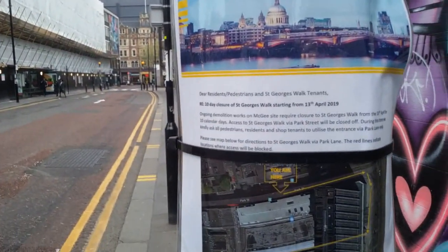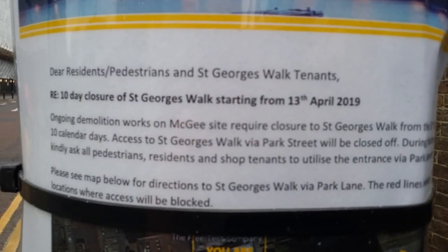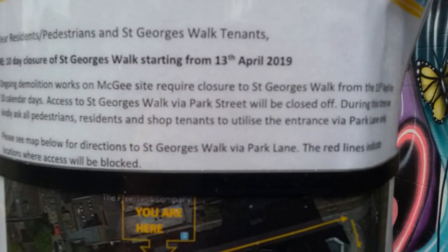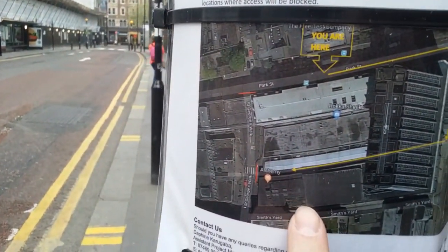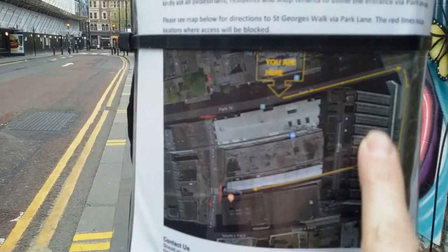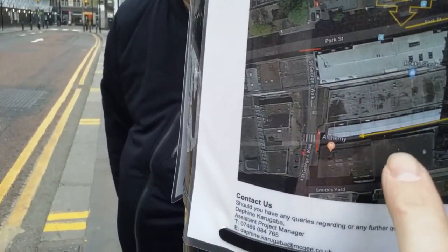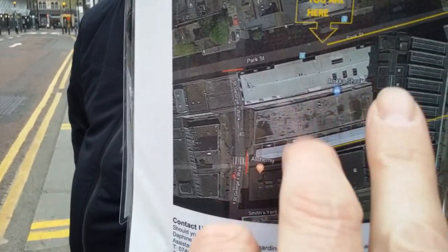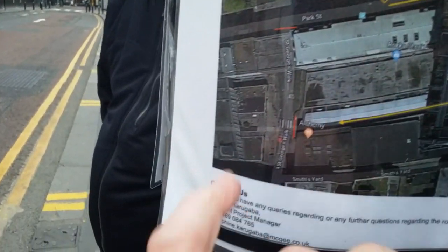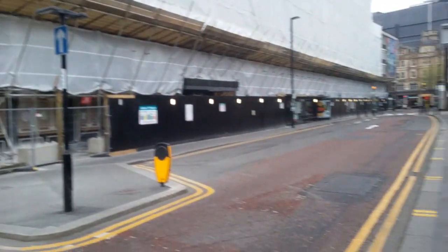There's something here on it. If you want to read this, you can pause it. Yeah, that's an aerial view. That's George's house there. I think that's building B. That's staying. This part here is staying. That's the shopping precinct, but this part of it, the eastern end, all of this is going. That's the other part, this section all here.